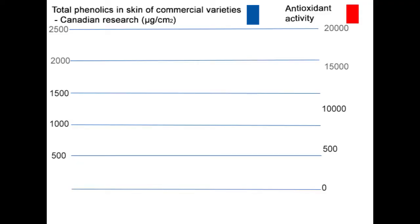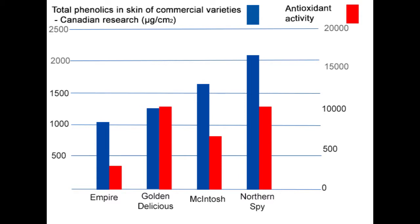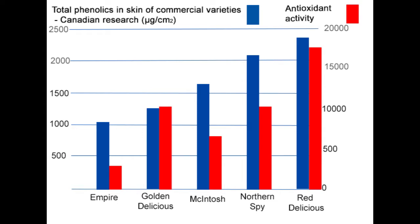Following on from this, Canadian research in 2005 analysed the relative amounts of polyphenols and antioxidants in a selection of commercial apple varieties, both important for our health and for their cancer-fighting properties. Their data showed a wide range of the compounds in these main apple varieties, with Red Delicious having the highest level for both polyphenols and antioxidants.